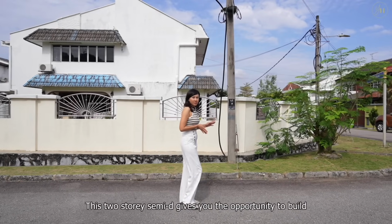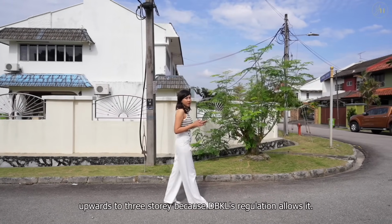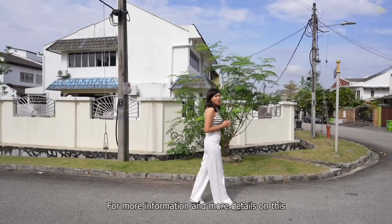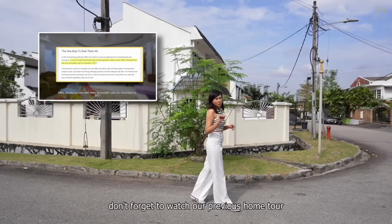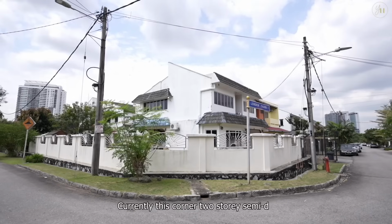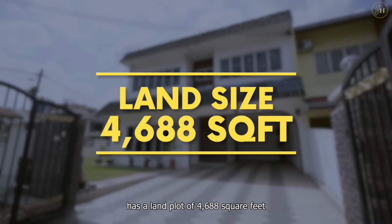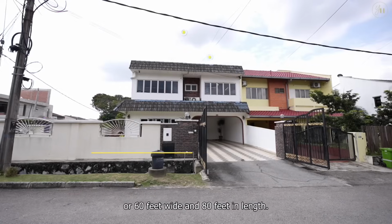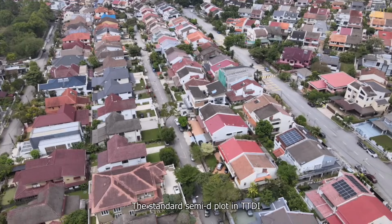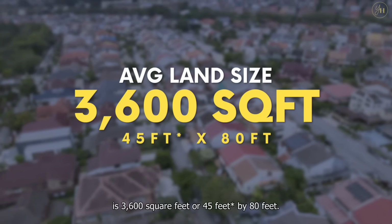This two-story semi-D gives you the opportunity to build upwards to three-story because DBKL's regulation allows it. For more information and more details on this, don't forget to watch our previous home tour where we talk a little bit more about DBKL's building regulations. Currently, this corner two-story semi-D has a land plot of 4,688 square feet or 60 feet wide and 80 feet in length. The standard semi-D plot in TTDI is 3,600 square feet or 40 feet by 80 feet.